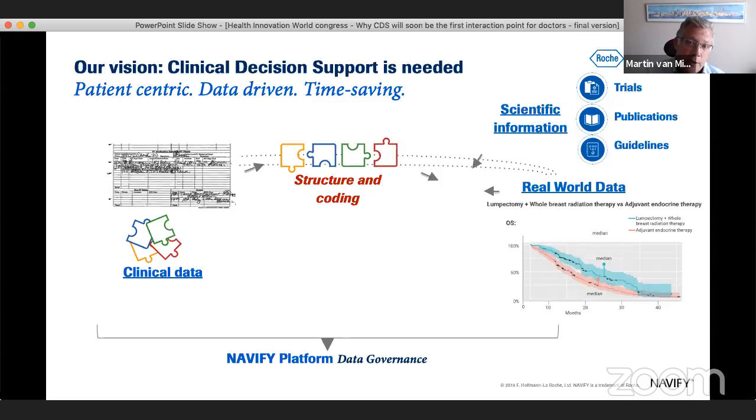But if we can code this, we can actually compare to the so-called digital twin of the current patient that we are discussing. For example, what you see here in the graph, very shortly, the green is the lumpectomy and the whole breast radiation, and the red one is the adjuvant endocrine therapy. It shows OS, an overall survival rate. It starts with 100%, the y-axis going 0 to 100, and the overall survival goes down over time, right? Over the months, that's the x-axis, you see how fast, on average, a person gets to a certain probability of being still alive. And here you see that the green one apparently offers better options for the patient than the red one.